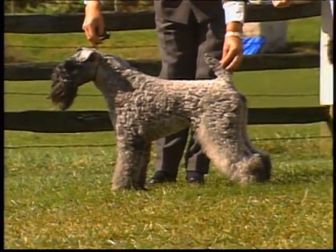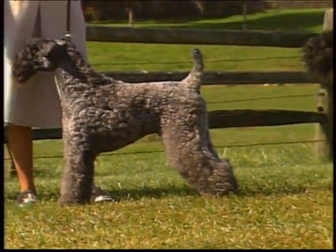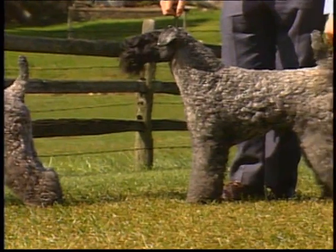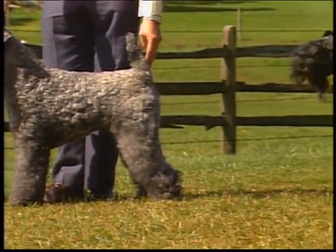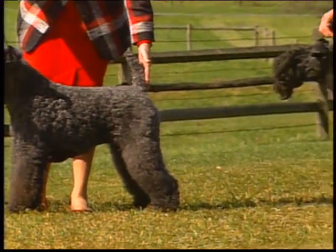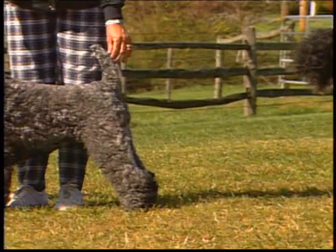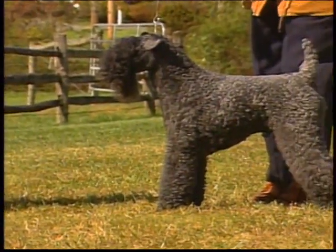As for color, the mature Kerry color is any shade of blue-gray or gray-blue and can range from deep slate to light blue-gray. The color should be uniform throughout, except that distinctly darker, even black parts may appear on the muzzle, head, ears, tail, and feet.